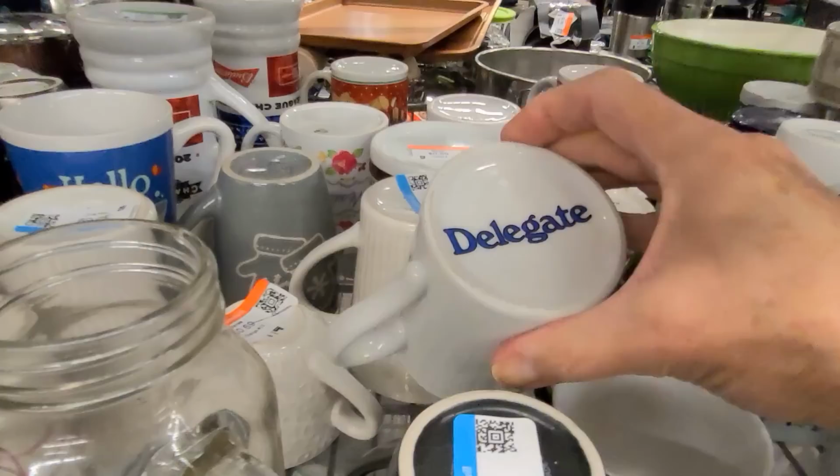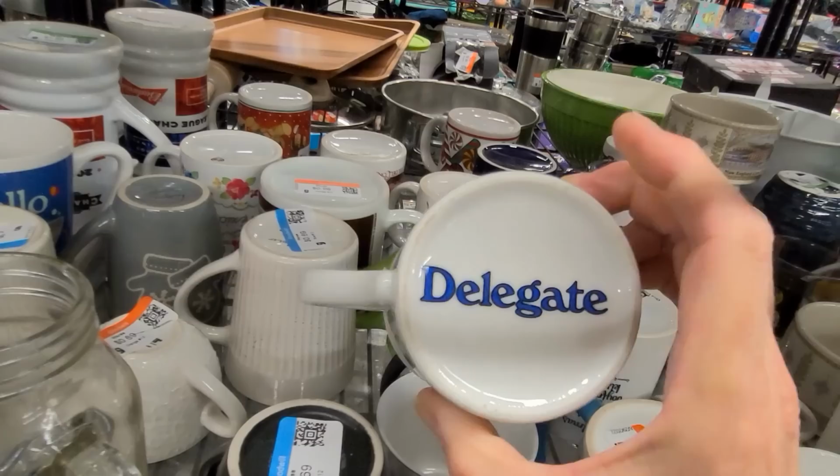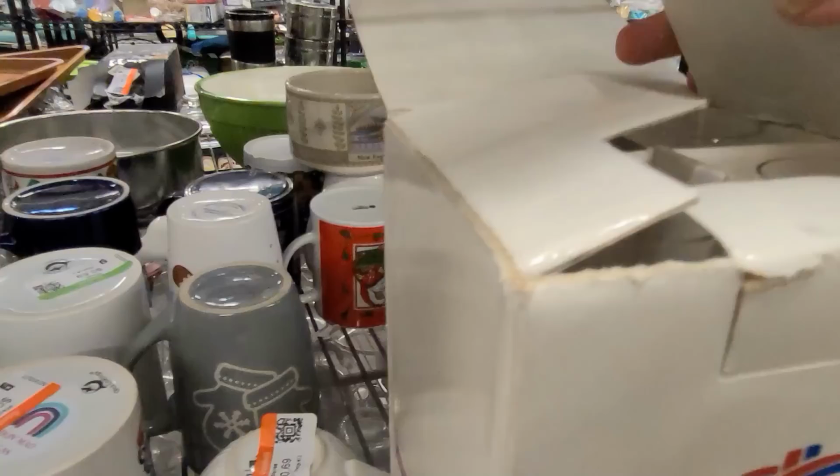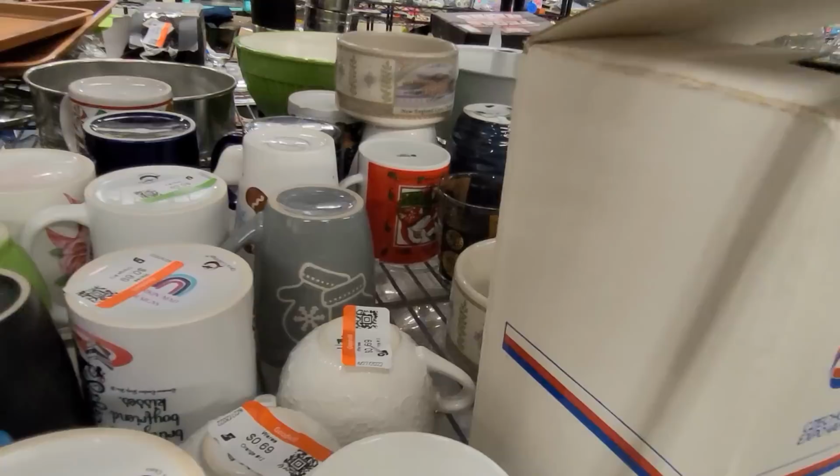Here is another mug in the set I got last time. This one says, "When in trouble, delegate." I'm not sure whether that's from a famous movie too. The other one I got last time is "If You Want Me," and then on the bottom, it says, "Just whistle."